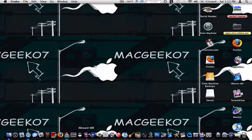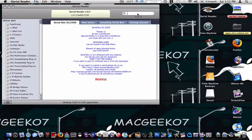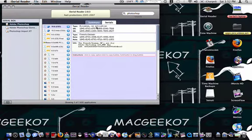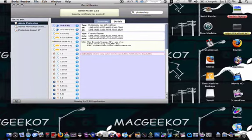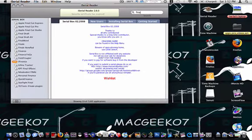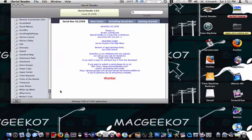Next one is iSerial Reader. Whenever you download something like Photoshop CS3 and it's a trial and the 30-day trial ends, you can just type in iSerial Reader, type in Photoshop, and it would have it. It has it all the way through CS3 right now, 10.0. They don't have it for CS4 yet. They also have it for things like Halo, Final Cut Pro, all these different apps. Useful, very useful.